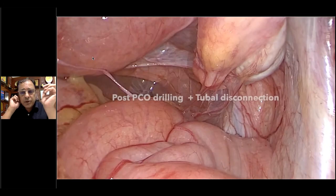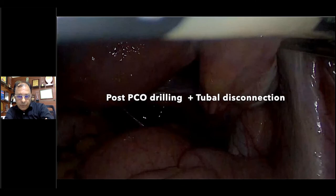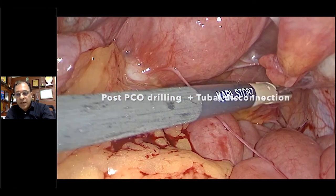Now, this is interesting because this lady had actually had surgery within 6 months of a previous surgery. This lady was referred to me having had PCO drilling somewhere outside just 6 months back.